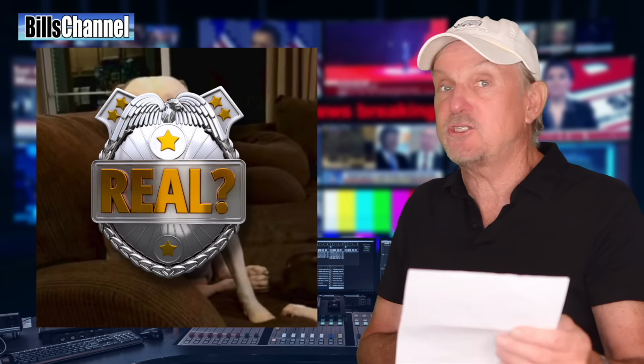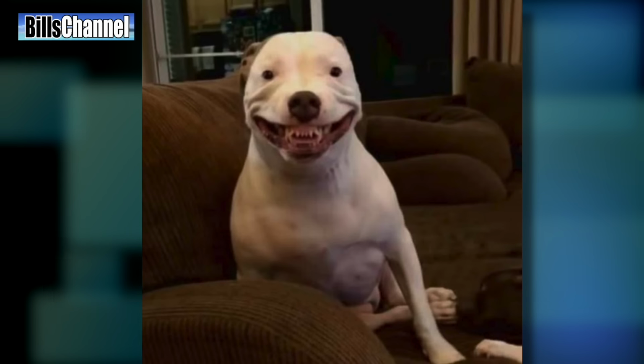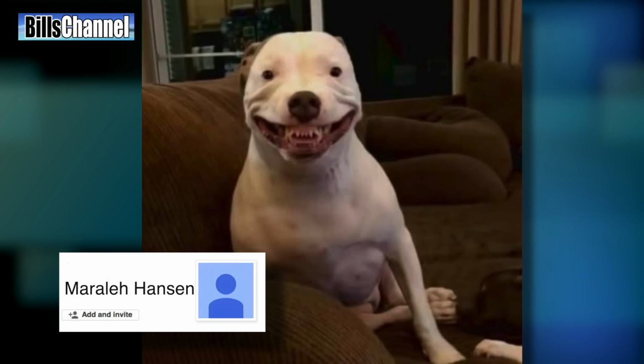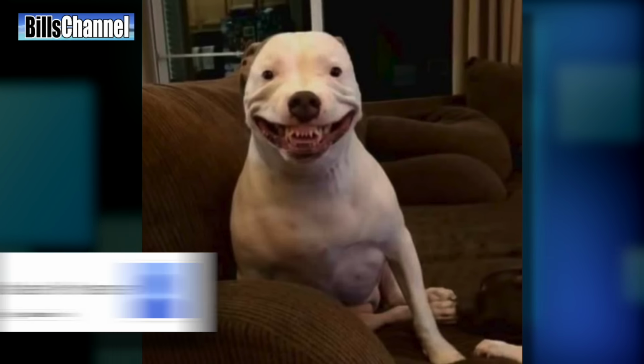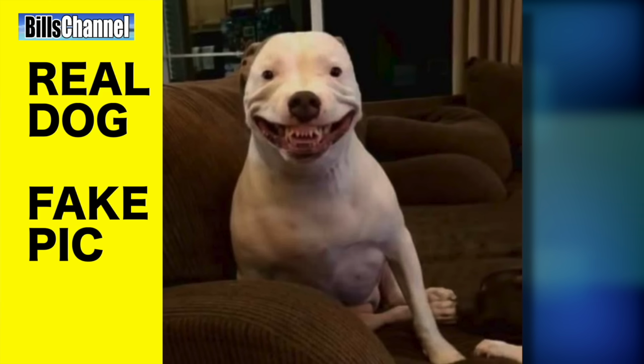Okay, so the picture of the smile dog has been examined. We have the experts, and the official answer is that the dog is real, but the photo is fake. Thanks to top researcher Marley Hansen, who did a detailed investigation on this picture, we know the dog in the photo is real, but the picture isn't.